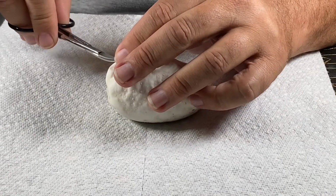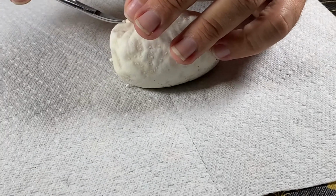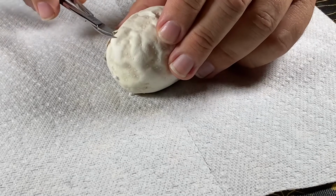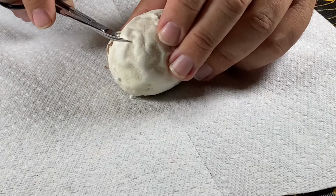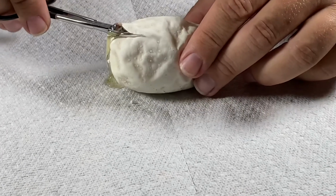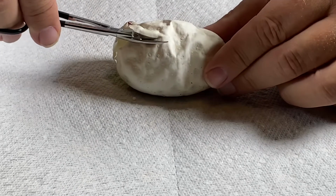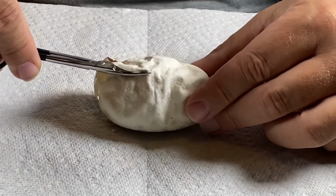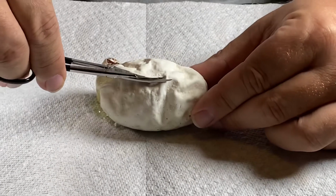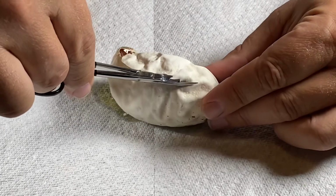So we just pinch a little corner, make a little hole. And I kind of just pull up a little bit when I cut. That's basically just albumin coming out of the egg. That's kind of the white part of the egg when you eat eggs.